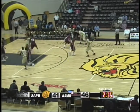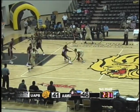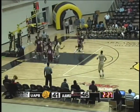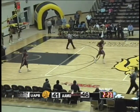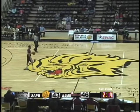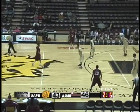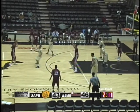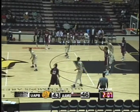Robinson, Whiting, Mosley, Love, and Hanley Jr. in the game. Here's Mosley, top of the key. Little ball fake. Goes up with the left hand off the glass and scoring. Boy, he just can knife his way to the basket and pretty much get that anytime he wants. 46-43, 13 points in the game for Mosley, and a three-point deficit for UAPB. But they got to stop. And a basket. Need some more of those.